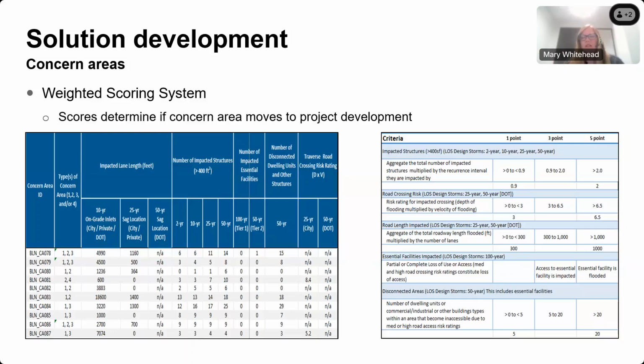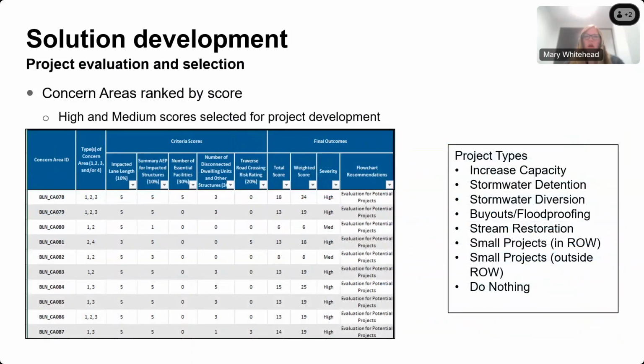As I said, the city set out a very detailed process as to where they wanted to designate and how they wanted to assign scoring to the different categories. So once all those scores were rolled up, they rolled up into a total score. In some cases, there was an additional weight added in order to process things that they found were more impactful to them or more of a risk, like traverse road crossings and essential facility impacts. Those were deemed higher, more prioritized. Therefore, based on the score, each concern area was categorized into low, medium, or high. Anything that was at medium or high was essentially initially identified for potential projects.